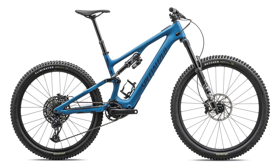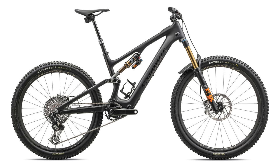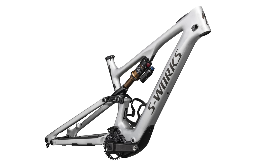The Comp Carbon, 7,900 euros. The Pro, 11,500. The S-Works, 14,000. And the super beautiful S-Works frame kit for 7,000 euros.